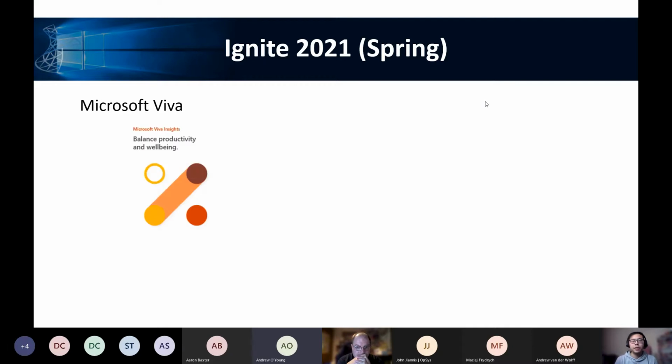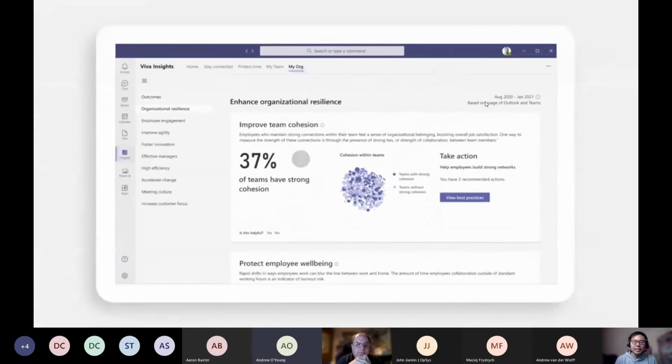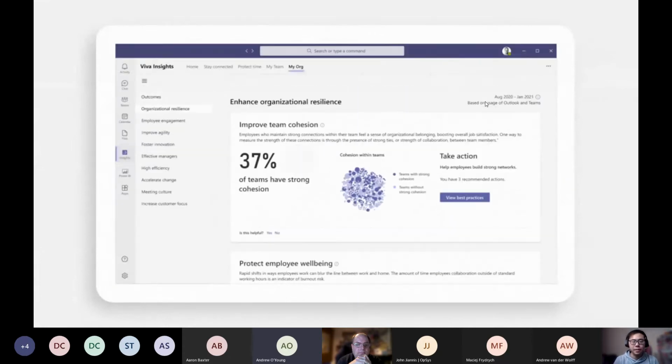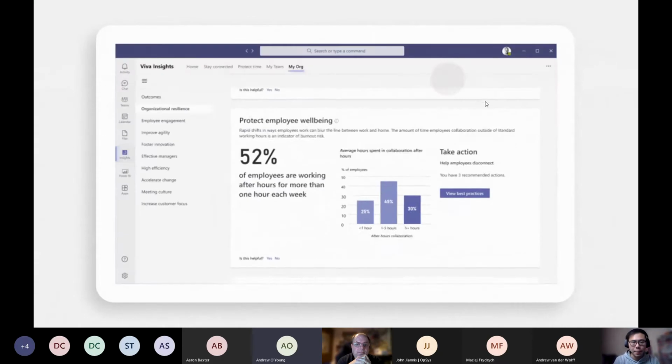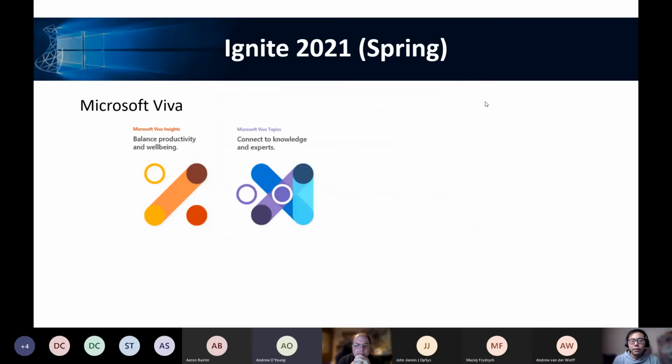So the first one of those would be the Insights. So this is designed for individuals, your managers and your leaders to get some personalized and actionable insights on the business. So it's shown in the animation here. Also got mobile phone compatibility as well, so you can get those insights on the go. They're bringing in the workplace analytics and the My Analytics components into the same Viva Insights later on in the year. Next, we've got the Viva Topics.